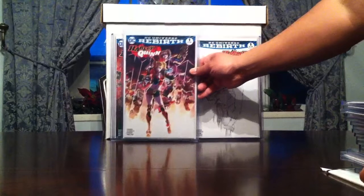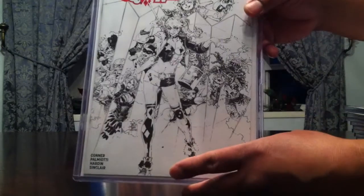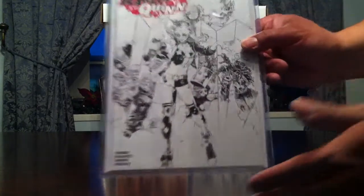Here is the color variant of Harley Quinn number one. It's a Scorpion Comics exclusive. And I also have the black and white version as well. Not only do I have one of the black and white, I also have two.